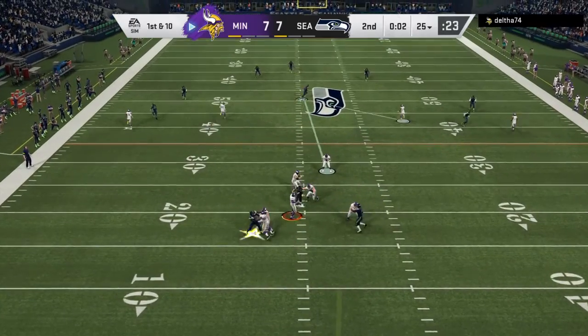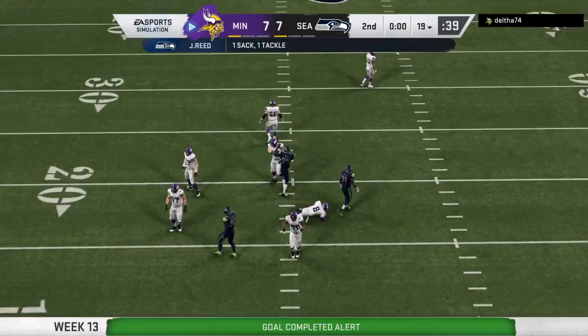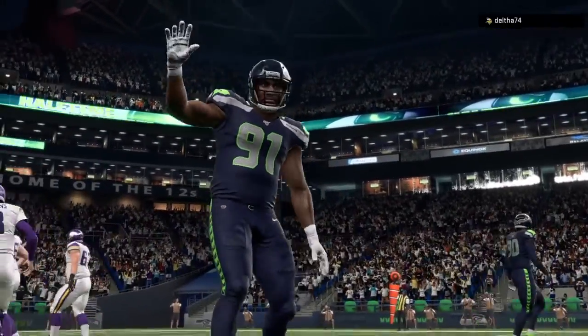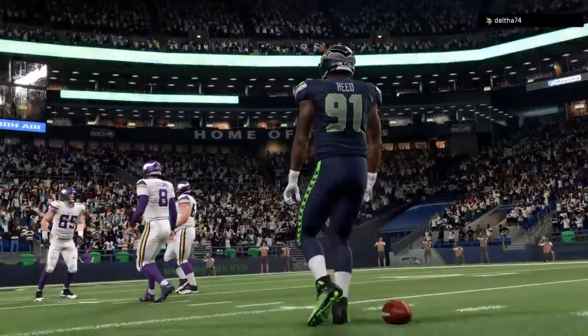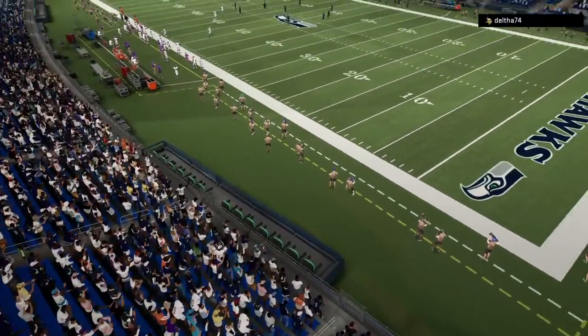Final play of the half, Cousins. And the pressure too much that time as Cousins goes down. So we're at halftime here on a Monday night, as we'll send you back over to Orlando with our EA Sports Halftime Report. Here's Jonathan Coachman.